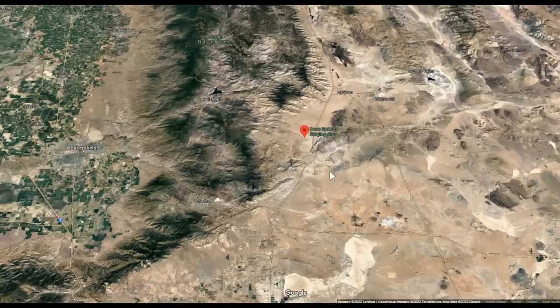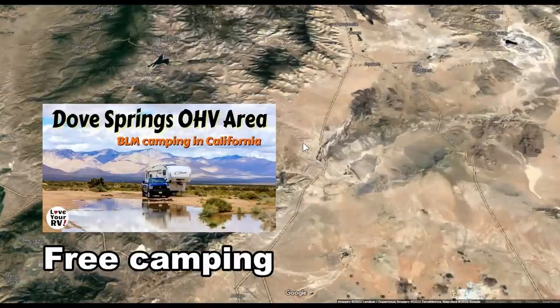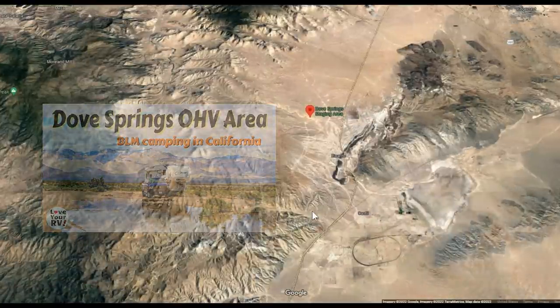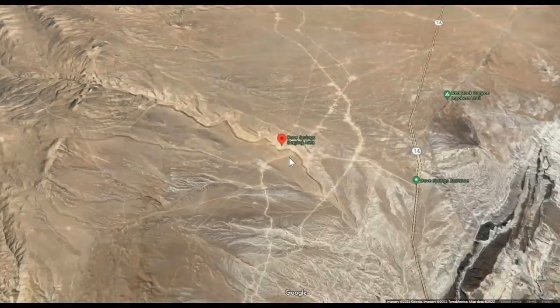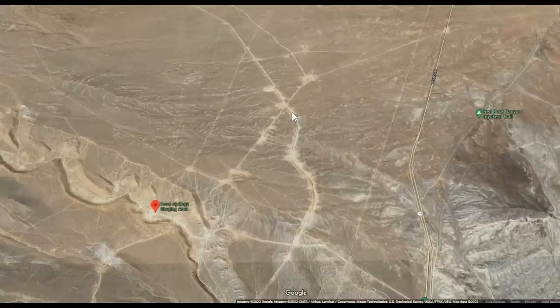Now, this is an off-road staging area, and we did get there pretty close to Thanksgiving, so there were actually quite a few people there. It's not too far from Red Rock Canyon State Park, which is another really nice place. Anyway, we got ourselves a little spot up here. I think it was along this road here. We grabbed one of these spots, and we spent about a week there, leading up to the American Thanksgiving long weekend. It started to really fill up, and we ended up taking off after about a week.